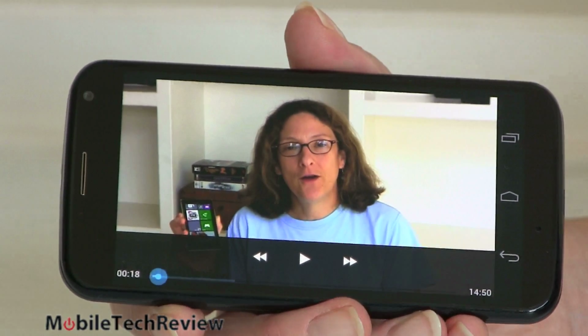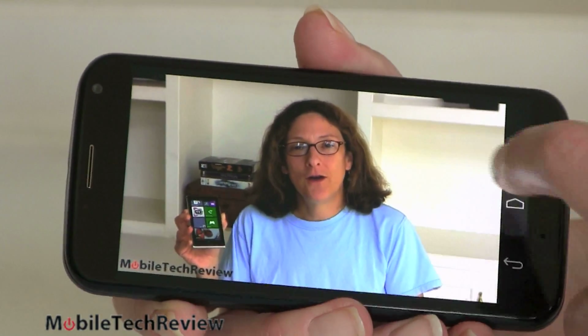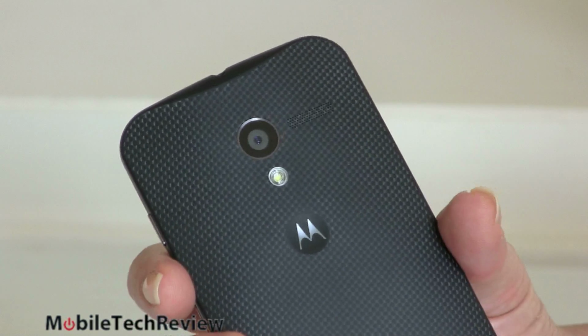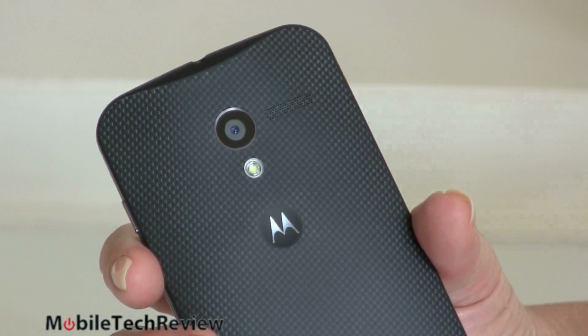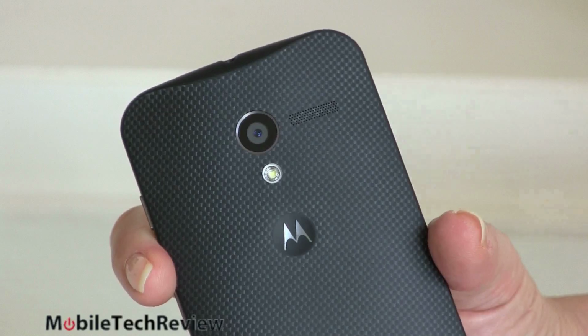So it looks good, plays well, and fairly natural sounding speaker. I think that sounded kind of like me, even though it's coming from a teeny little speaker that's on the back of our phone. Right here, a little hard to see the little grill dots that are inside our Kevlar pattern, but that's where the speaker is. Good that it's up top, so if you're holding the phone at the bottom, you won't be muffling the speaker.